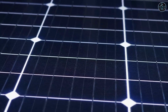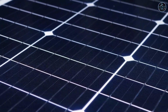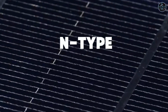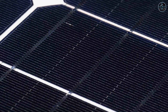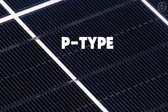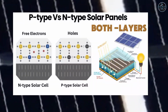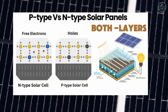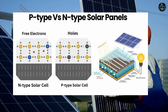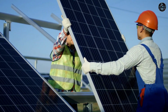This doping process introduces impurities into the silicon, creating two distinct layers within the PV cell, the N-type layer and the P-type layer. The N-type layer, infused with phosphorus atoms, has an excess of electrons, while the P-type layer, doped with boron atoms, has a deficit of electrons, creating holes. When these two layers are brought together, an electric field is formed at the junction between them. This field acts as a barrier, preventing electrons from moving directly from the N-type layer to the P-type layer. Instead, it sets the stage for the photovoltaic effect.